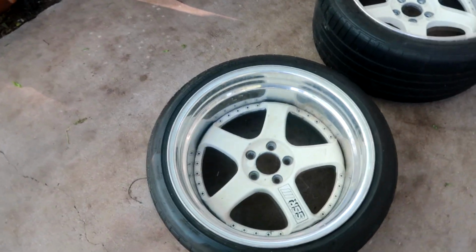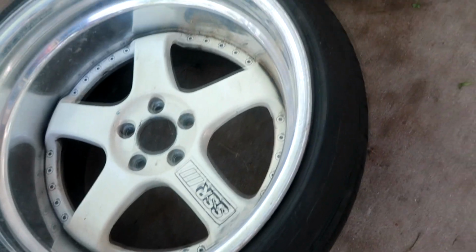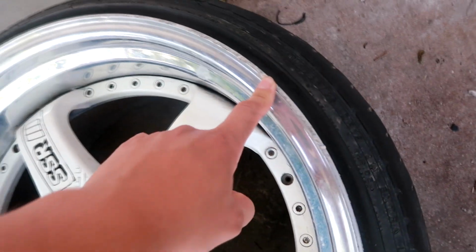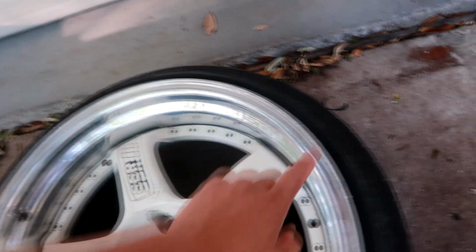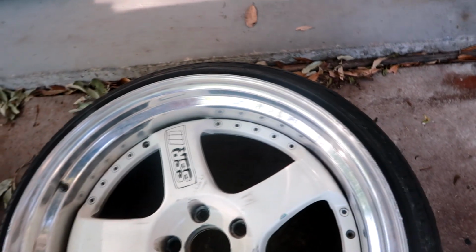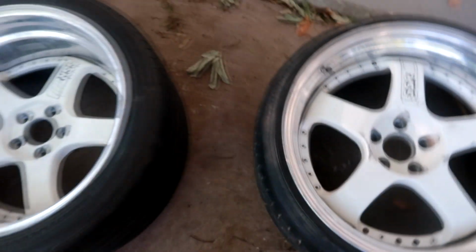So what I'm going to do is go ahead and wash it down. I'm going to attempt to wet sand some of this cup rash as well. Like I said, on the fronts here, I'm going to wet sand it down. Probably start with a 400 grit sandpaper, move to 600 grit, and then 2000 grit just on the cup rash on the side.